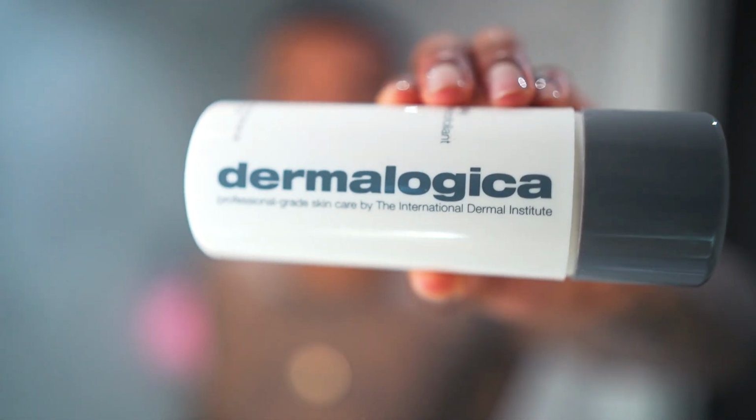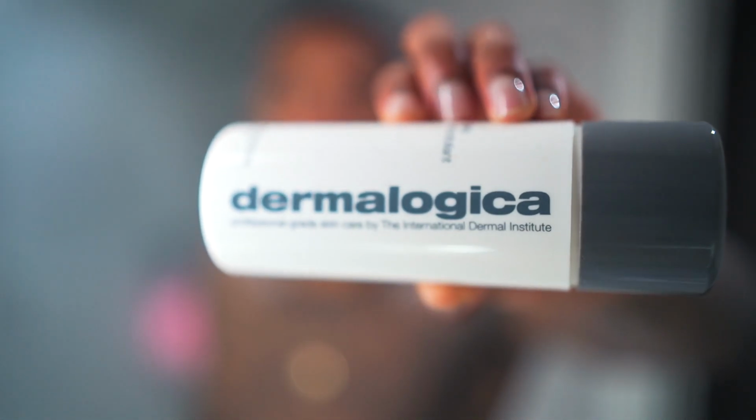Let's see, I got excess charcoal over here. I'm just gonna wipe that off with some water, cause I'm not even done. So, you get that off, right? So, bam. I did my charcoal strip, I washed my face. Now, it's time for Dermalogica's Daily Microfoliant. So bam, here's Dermalogica's Daily Microfoliant. This is what I use to exfoliate my face.